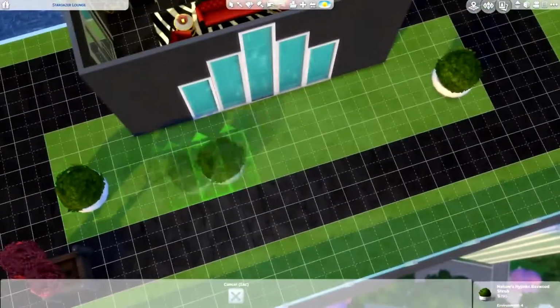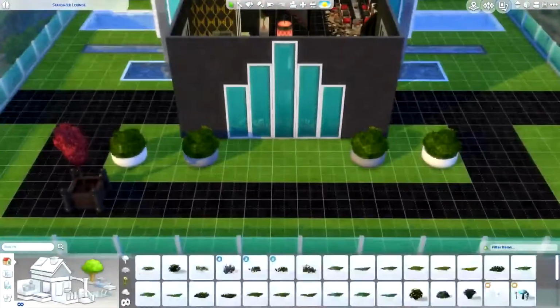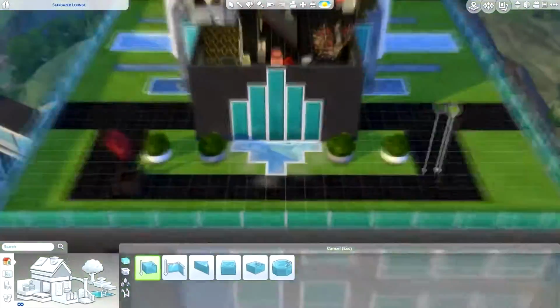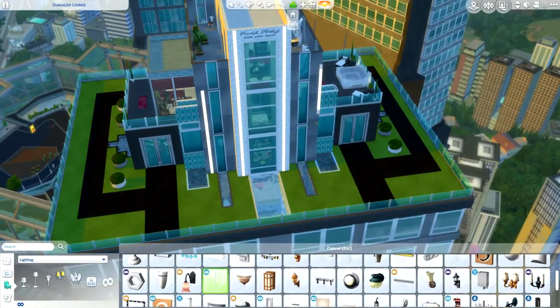But yeah, so now I am moving on to the architecture of the build, or not the architecture, what are you even talking about? Oh my god, you've been done with that for like 10 minutes. Or 20, I don't know. But yeah, so I'm doing the landscaping. That's actually the term. And so the landscaping was actually pretty minimal. I thought that went well with the modern look.